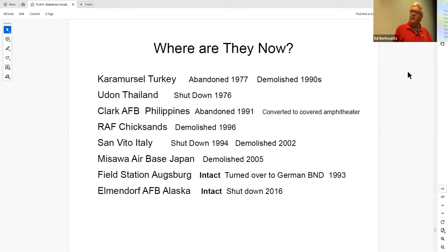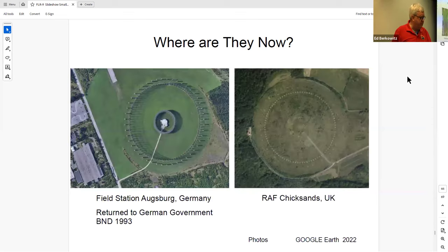Misawa is taken out in 2005. Field Station Augsburg is turned over to the German Bundesnachrichtendienst, the German intelligence service. It's still physically there. We don't know if they're using it or not, although there's a lot less HF to intercept, so we're not sure. And Elmendorf, the last elephant cage, is shut down, but is still intact out at Elmendorf Air Force Base in Alaska near Anchorage, and that's the one that NSA did that nice movie on.